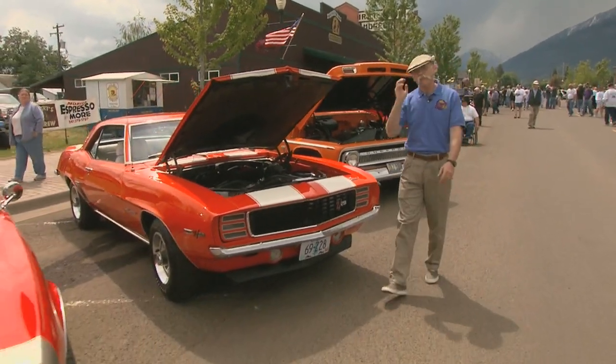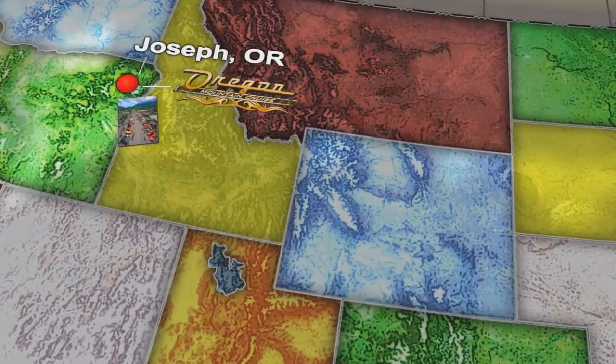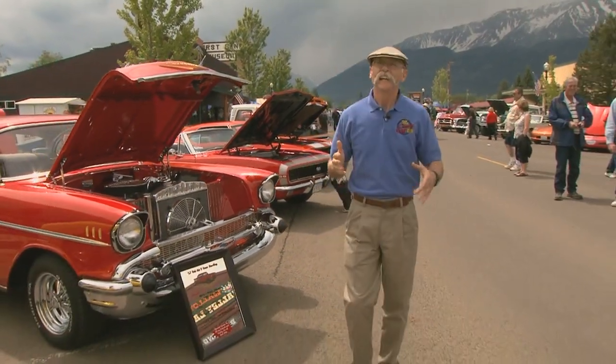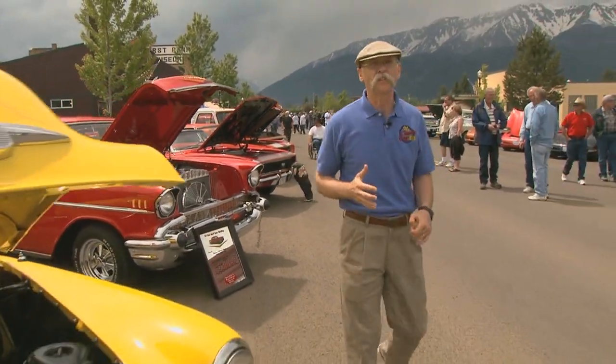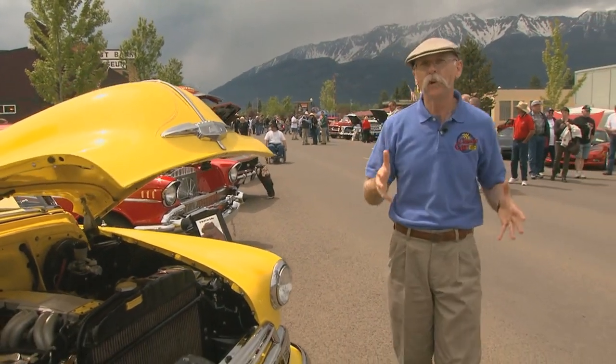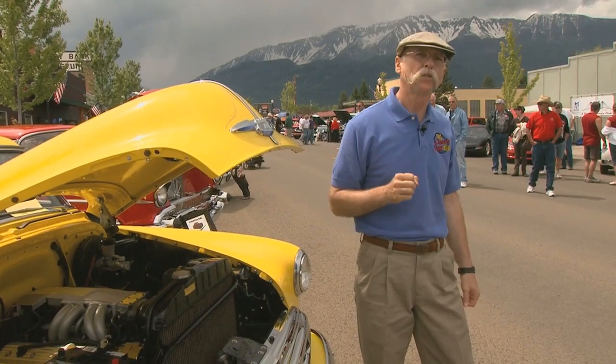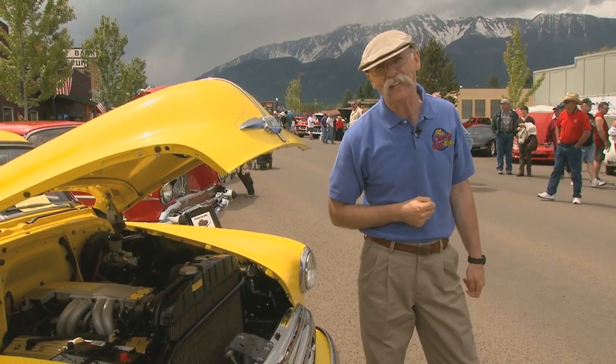Well, this week we're in one of my favorite places on earth, Joseph, Oregon, for the Oregon Mountain Cruise. Joseph is this cool little town at the foot of the Wallowa Mountains, and this is the 21st year for the show that takes over Main Street for a day. Now, Joseph's not a particularly easy place to get to, but I gotta tell you, I'm absolutely blown away by the cars that have turned out for this show. Rather than just talk about it though, let me take you on a little tour and show you some of these fine mountain rides.